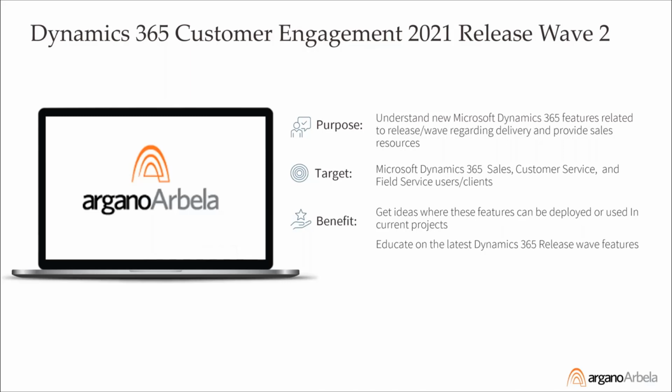We see a lot of customers on this call, so what are some of the benefits we get out of this? Microsoft puts a lot of money into research and development for these wave releases. So where can we actually use these features, deployed at your own organizations and in some of your current projects, to really get the feature functionality? We're going to go over some of those pieces right here.